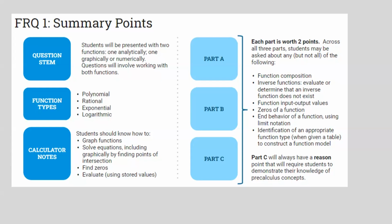They are going to be asked to do some of these things. Function composition, working with inverses, talking about input-output value, zeros, end behavior, using limit notation, and identification of an appropriate function type. And this is basically going to happen when a table is given. Part C, remember Mathematical Practice 3, they're going to always have a reason point that will require them to demonstrate knowledge of some precalculus concept.